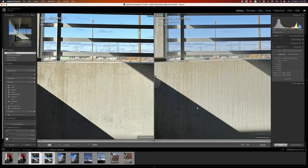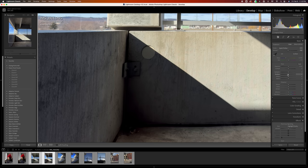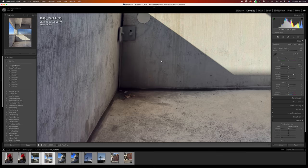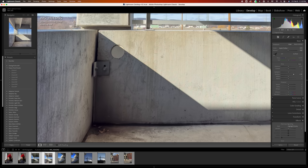Similar detail on the concrete. Now, if I come into these shadows and lift these up, I'm going to see if there's any detail in there or not. So no, it just kind of smooths out. This looks like an AI painting or something. So as you can see, tons of detail.